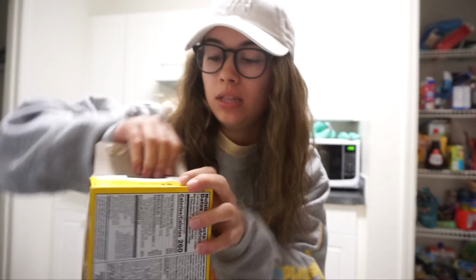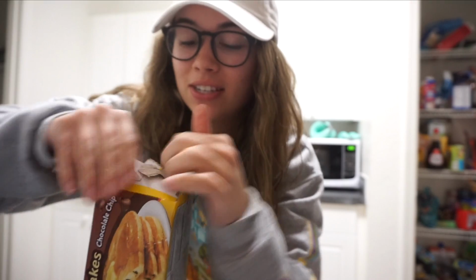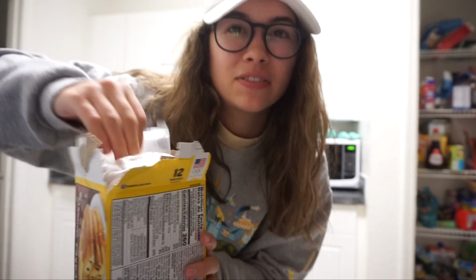I bought these pancakes the other day and I totally forgot I had them, so I'm gonna eat them. Also, it's 6:50. I have 10 minutes to cook breakfast and eat it. I think that's enough.